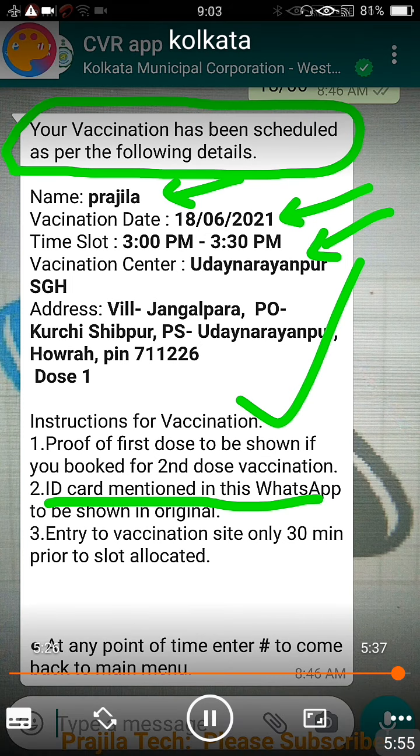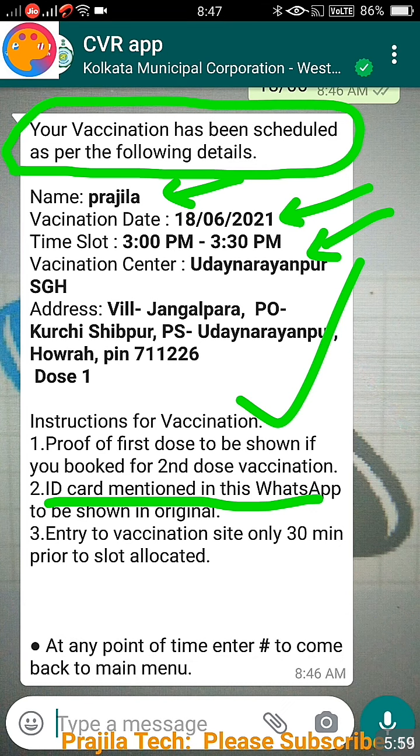And one more point you have to notice: while going to the center, the address is given, and you have to carry the original ID card mentioned in the WhatsApp. Okay friends, please do not miss this. Also you can carry any doctor certificate or anything related to the vaccination or your diseases. Okay, thank you so much.